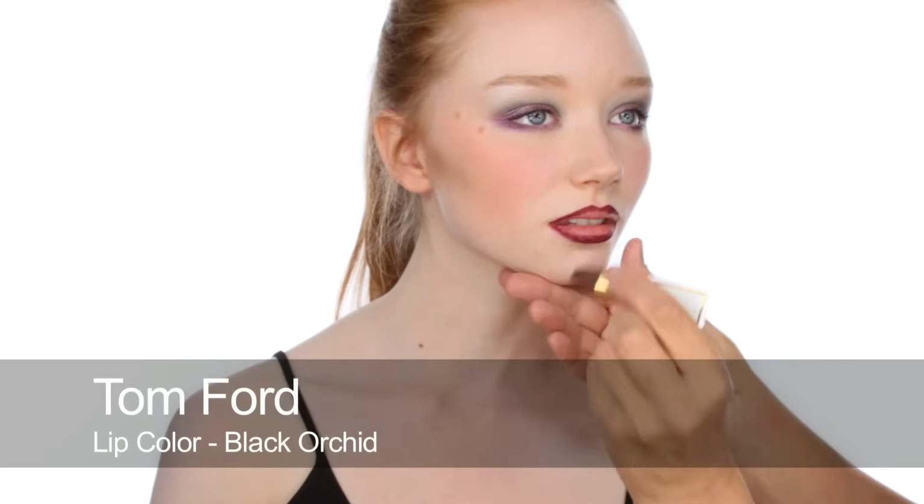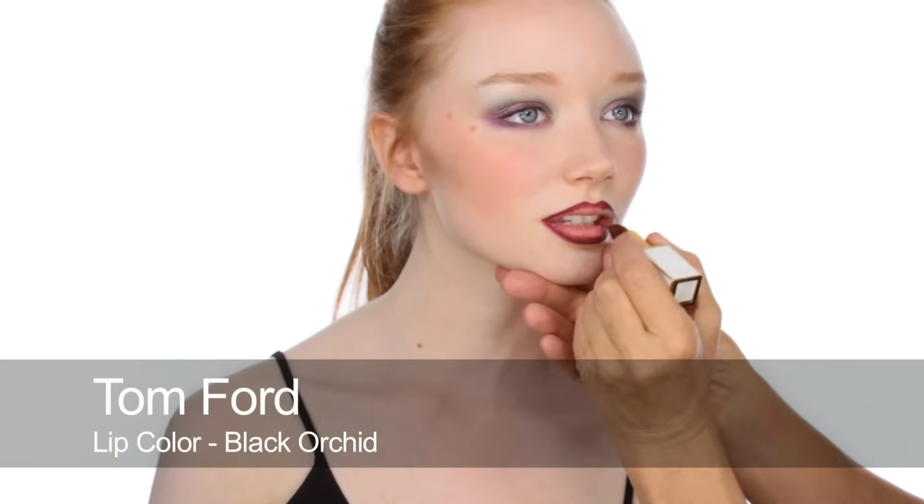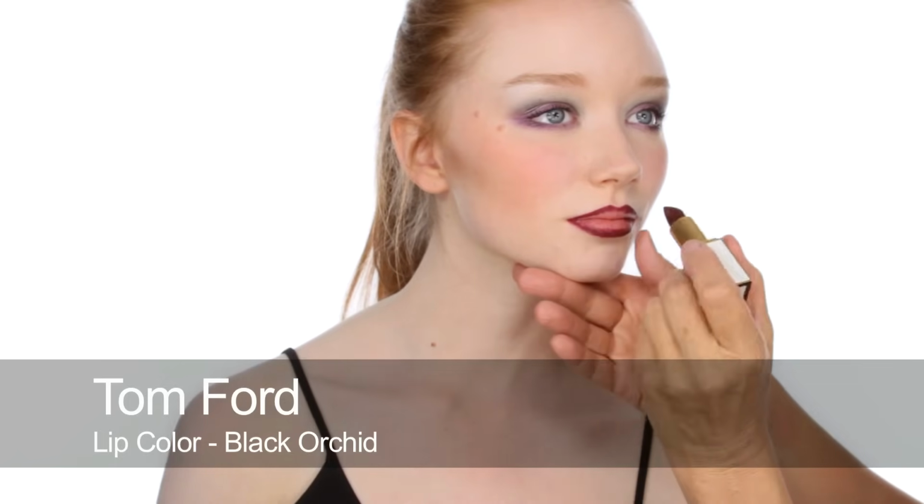Right, now I'm gonna take the lipstick, Tom Ford. It's a famous black orchid. And you're going to see, open a bit, darling. Open a bit more and relax, so to speak. And I'm just going to dab this on directly from the tube. I do not like using lip brushes unless I have to. Again, for the same reason, messy, wasted product, unnatural. The lipstick bullet is an amazing invention.